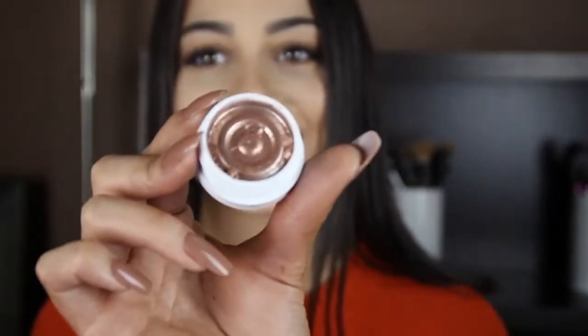The entire thing just fell out. Oh my god. I can't even believe that just happened. The eyeshadow was totally, can you even tell? You can probably tell it's just crushed. I can't believe that happened. Okay, moving on. I'll deal with that later.